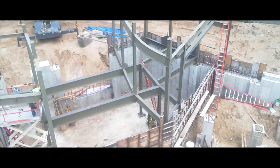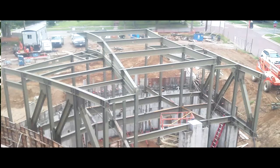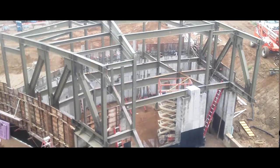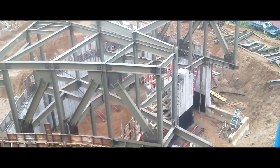This was more a plan based on geometry. There were 680 pieces of structural steel that make up the frame of the building. No two are identical. A lot of the pieces of steel are curved. Some are curved in two planes.